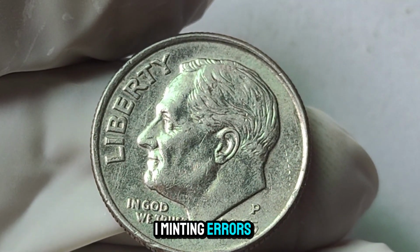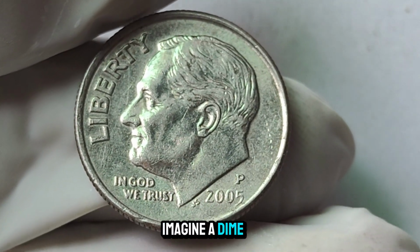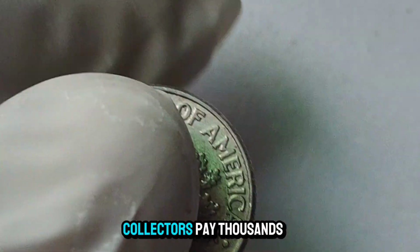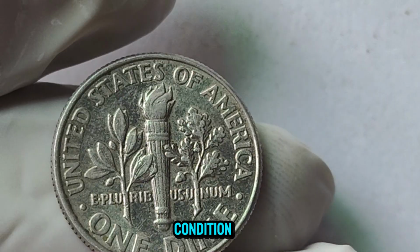Number one, minting errors. Some 2005 P dimes were struck with off-center designs, missing elements, or die breaks. Imagine a dime where Roosevelt looks like he's melting off the edge or missing parts of his head. Collectors pay thousands to hundreds of thousands for bizarre defects like these, especially if the coin is in mint or near perfect condition.